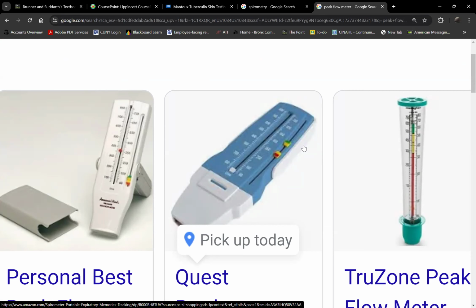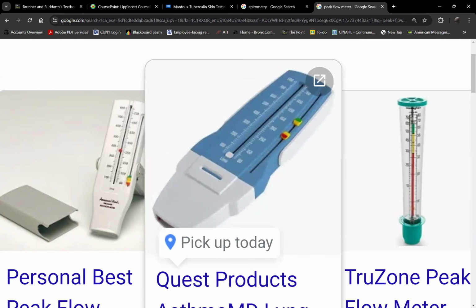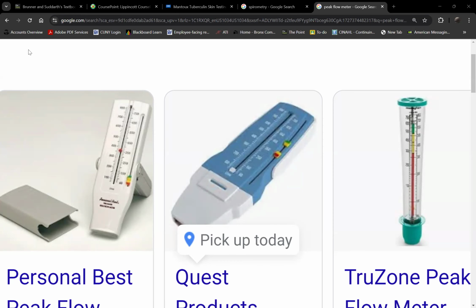This is not the same as a spirometer because this will only measure peak flow. It only measures one thing, which is peak flow. So what is it? It's simply a diagnostic tool. It's only a diagnostic tool. This is used by COPD and asthma patients to determine whether or not they have an exacerbation. So this is what it looks like. So this is a peak flow meter.